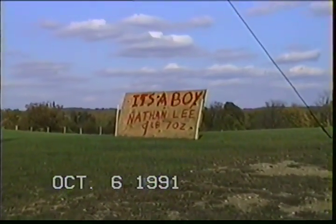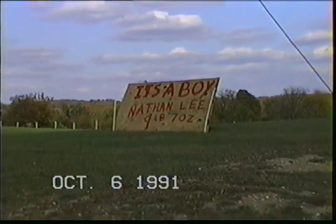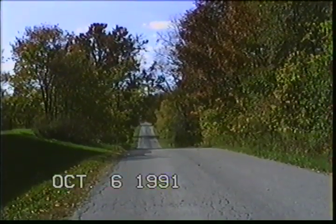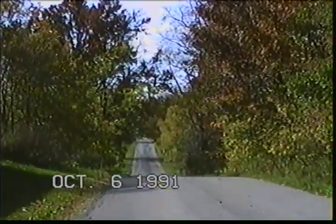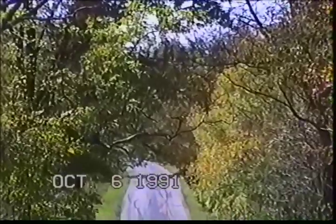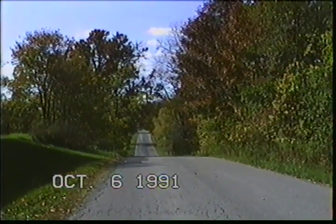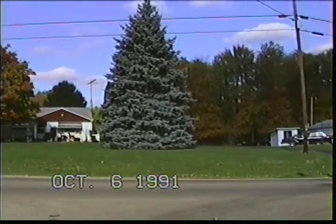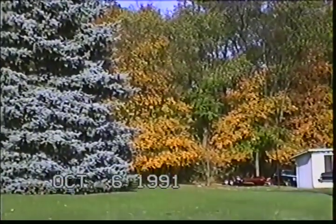It's a sign saying it's a boy, Nathan Lee, 9 pounds 7 ounces. And I think that's a Robinson boy, Terry and Debbie Robinson. Going down Cardington Road, down to the Cardington Bridge. Here is Mabel Landon's. Pine tree and bales. And there's some pretty trees at the top of this tree.